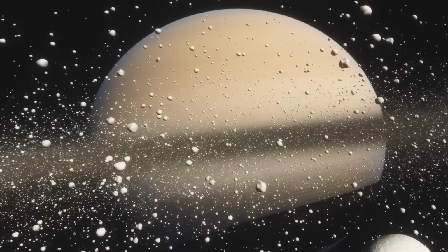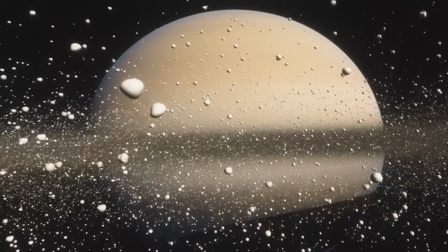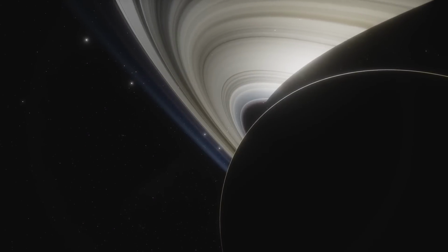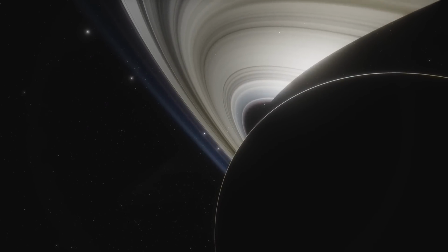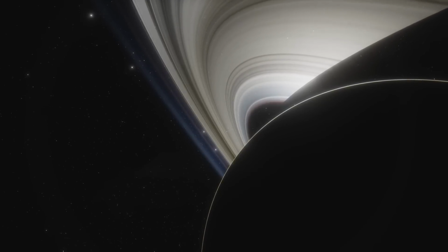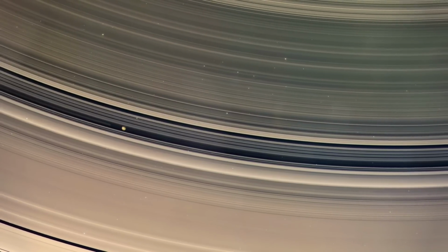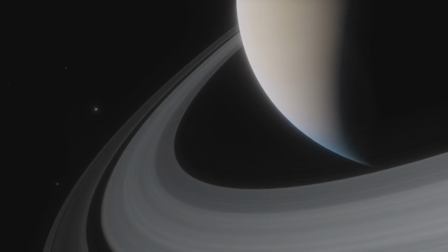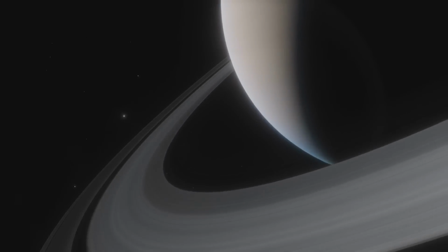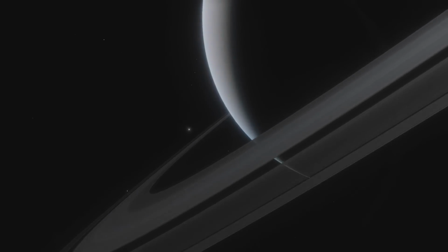As Pan orbits, its gravity clears out particles in the gap, preventing them from reaccumulating. However, the moon's influence extends beyond simply creating a gap. It also creates waves and ripples in the edges of the A-ring, a phenomenon known as spiral density waves. These waves provide valuable data about the dynamics of Saturn's rings and the properties of the particles within them.